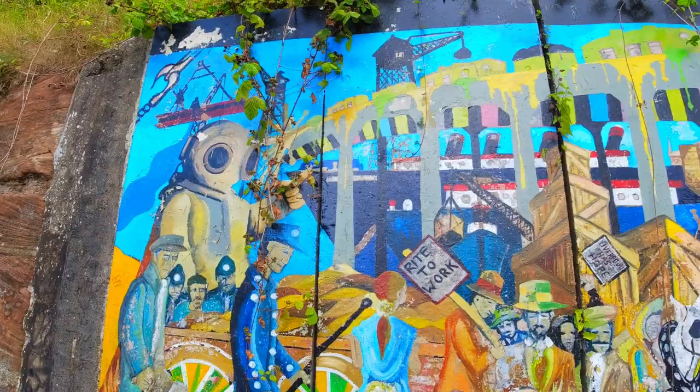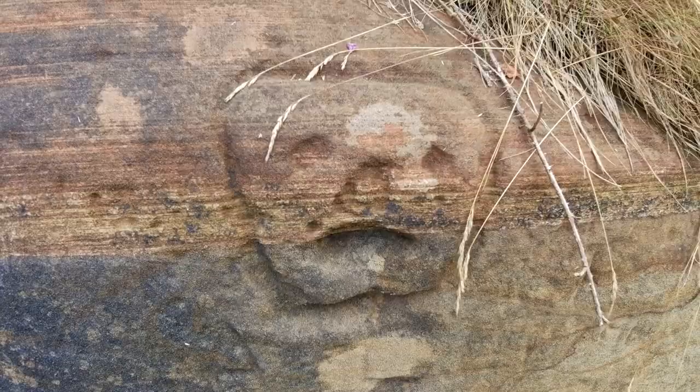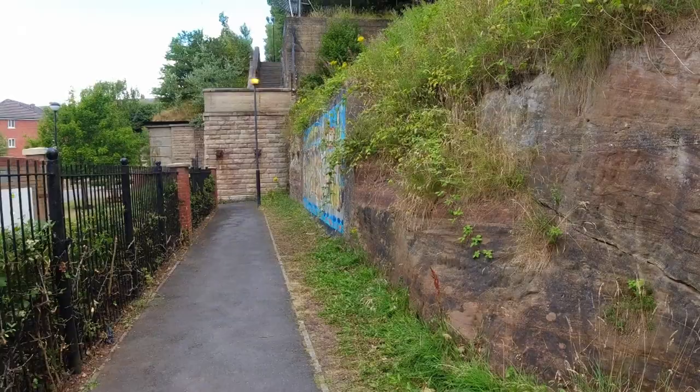Something else that's just caught my eye is some sort of etching, a smiley face thing, I don't know. If anyone knows what that is, let me know. Some more bedrock there, just as we're leaving the Docker's Steps area.